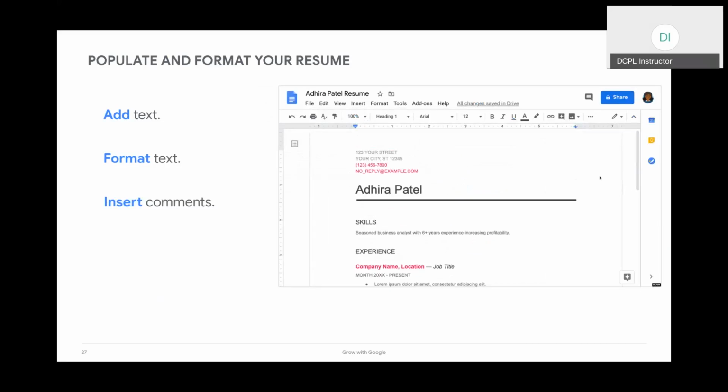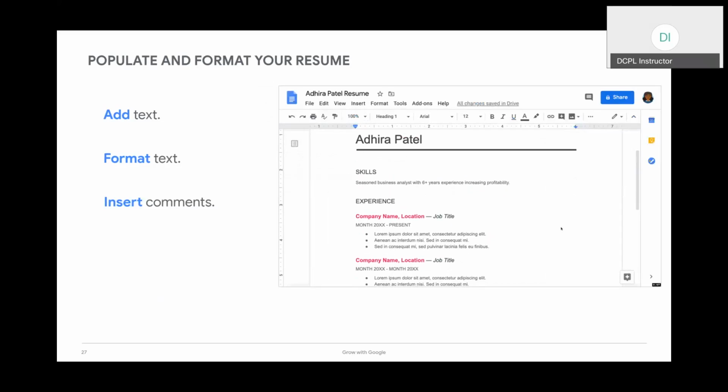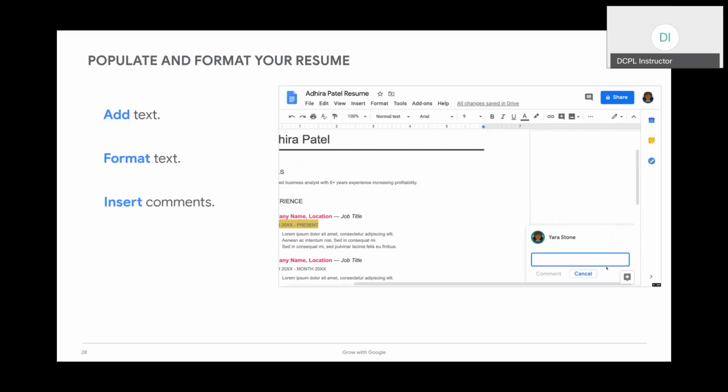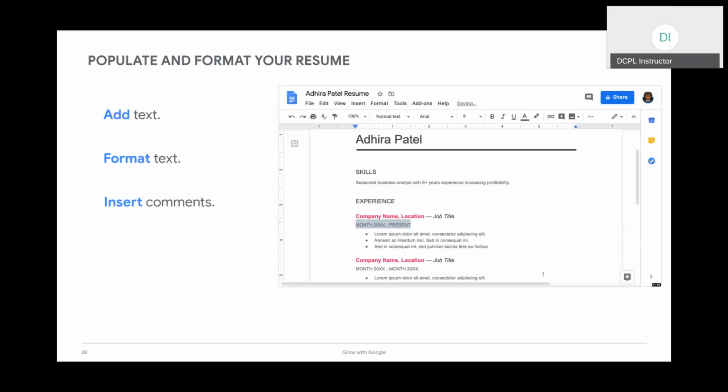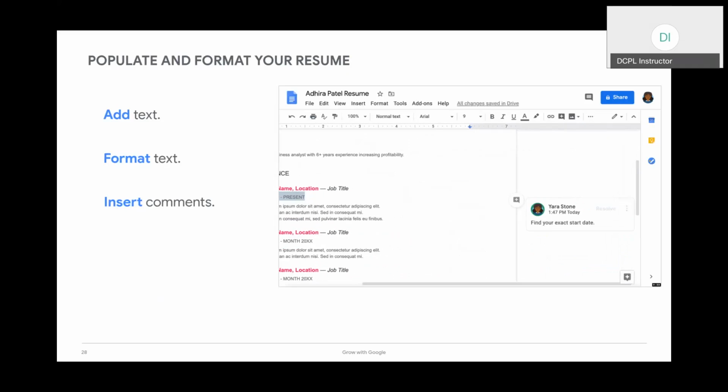You can insert comments. So maybe you're filling this out here in your experience, where it says the month 20XX to present. Maybe that's not your most current job, or you moved jobs, or you finished that job, you quit, or were let go, or whatever, and you need to change that date. And you don't know the date right off the top of your head. So maybe you'll set up a comment that says, find your exact start date. So you know to go back and look at it later, because it may be on your resume. You may forget to put that in, forget about it. But having that comment may help you go, oh yeah, I need to go do that. I need to go back and find that. I need to go look at paperwork, maybe figure that out.